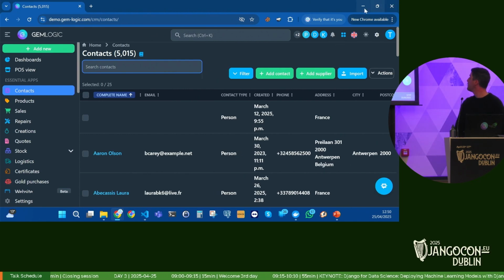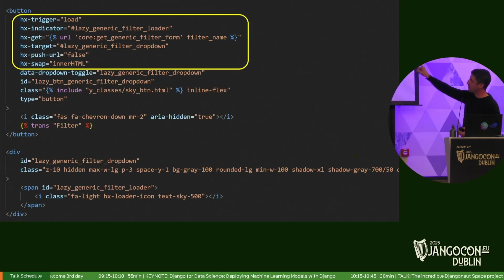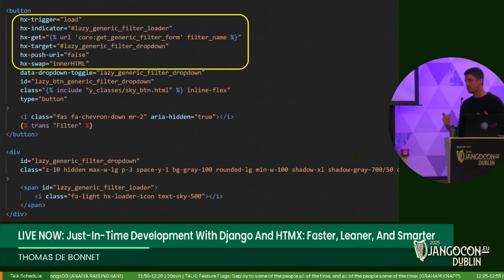So what we have done for the filter, again, you have an endpoint for that filter. And there, the HX trigger is whenever the page loads, then we are sending the runner to fetch the form, because that will make the initial load fast. And whenever the user is ready to click on it, he just clicks on it and it's there. It makes 2 requests to the server that you need to take into account, but that's normally not an issue. What we also do is, this is a nice thing, we have generic endpoints for forms in the backend. So you just have this URL, get generic form, you give the name and it will return you the proper filter. I'd like to go more into details about that, but that's for another talk.